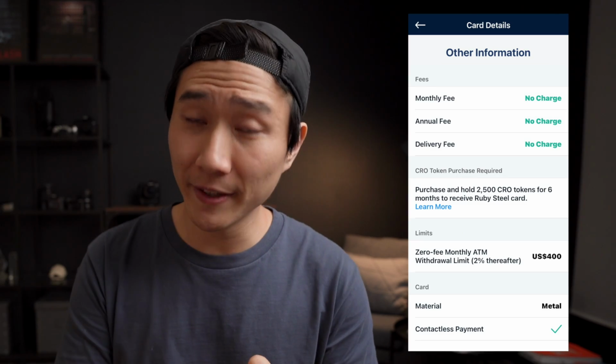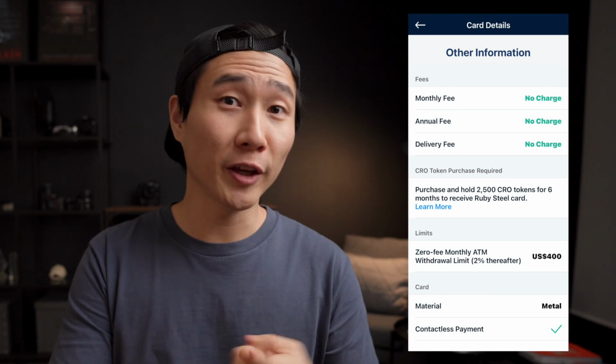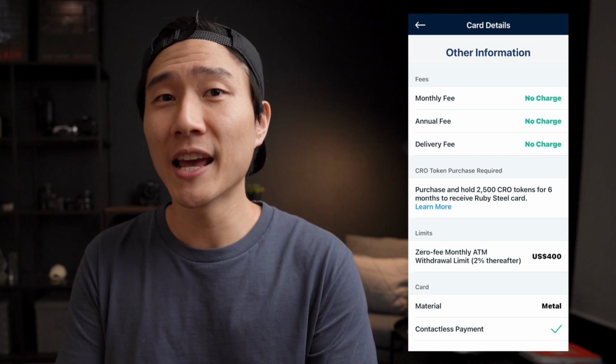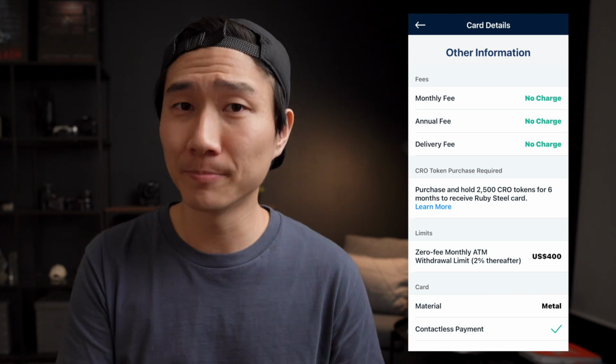There are no monthly fees or annual fees. There are no fees on ATM withdrawals, up to $400 on the Ruby Red card and $800 on the Indigo Blue. There will only be about a $5 fee on your card if you don't use your card for an entire year, which doesn't make sense because you're signing up for a card, so you should use the card. But if you happen to not use it for an entire year, then you do get charged.